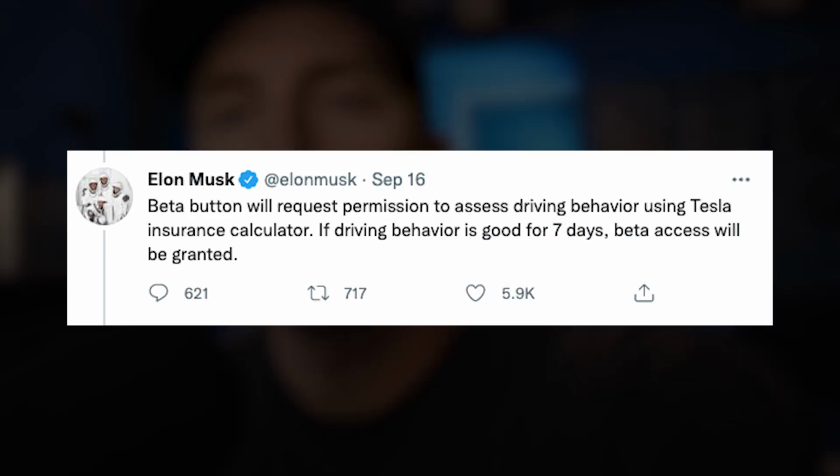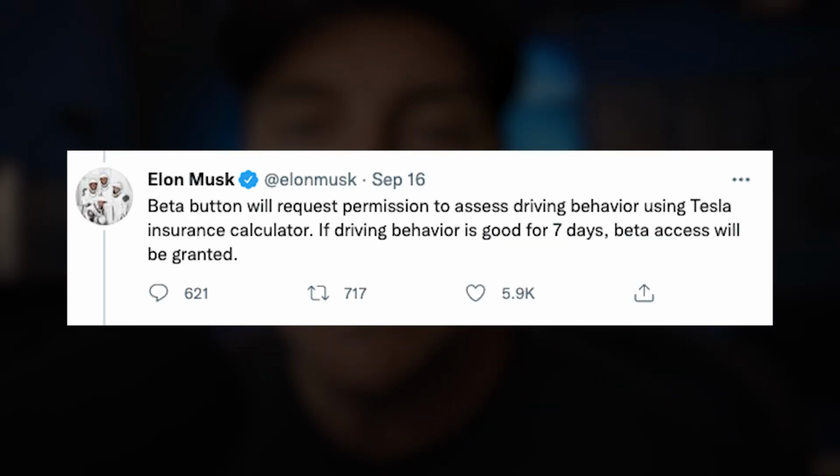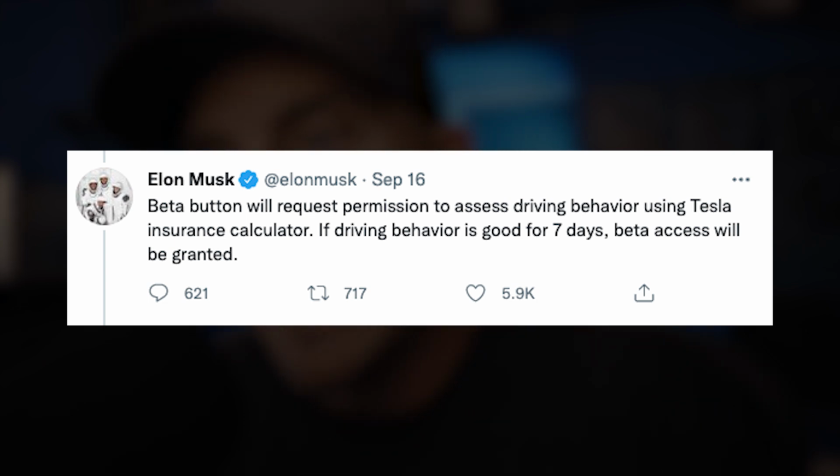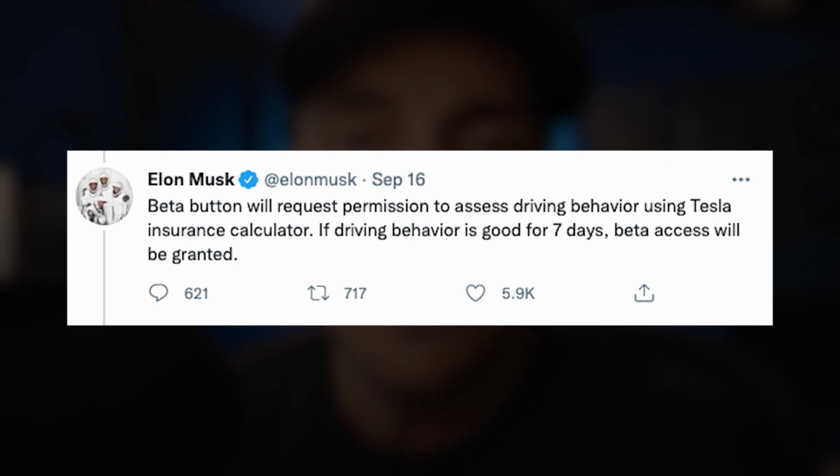Yeah, had to bust this out. All right, the gauntlet has been thrown. Tesla has said only the best drivers get in the beta. Beta button will request permission to assess driving behavior using Tesla Insurance Calculator. If driving behavior is good for 7 days, beta access will be granted.